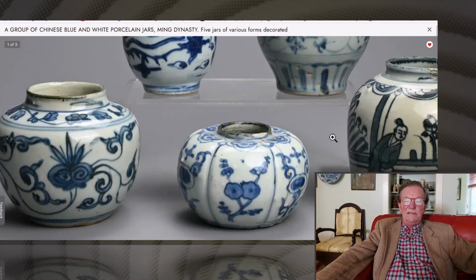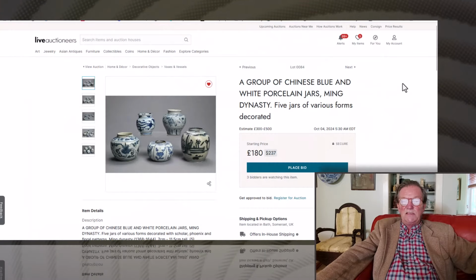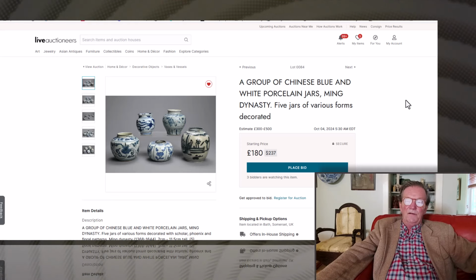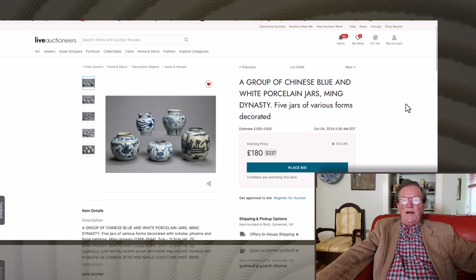These are very nice 15th century examples, 16th century examples, and the estimate is $300 to $500. 180 pounds, $230 U.S. opening bid, 180 pounds. There's money in that lot. The biggest jars are about 5 inches in height, a little under 5 inches.